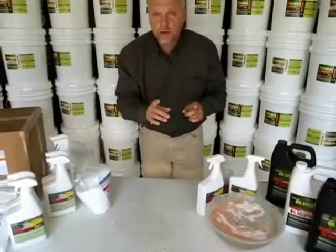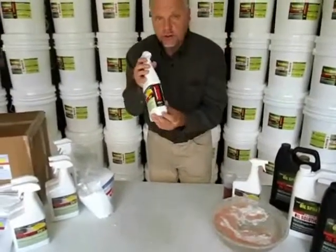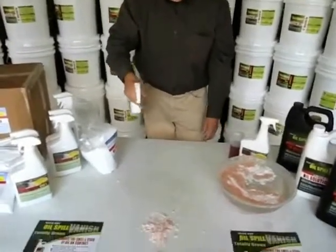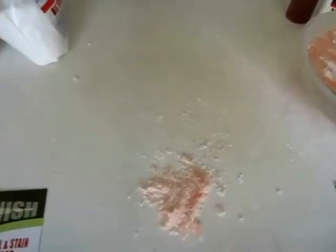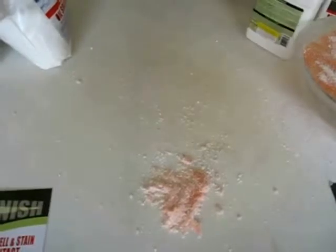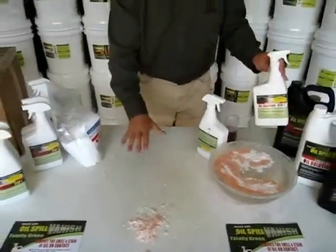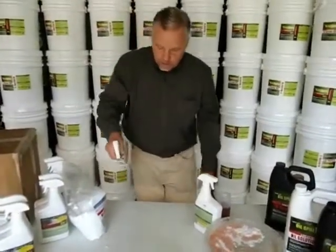Now we're going to use Oil Solutions Step 1, Step 2 liquid. Here is Oil Solutions Step 1, and just simply apply it to the area. And what's going to happen here is the smell is going to start to disappear once I put Step 1 on. And all you need to know about Step 1 is you want to contact the area that was affected. As soon as you get Step 1 on, you put Step 2 on right away. You don't have to wait, right away.